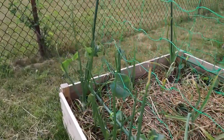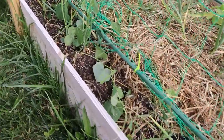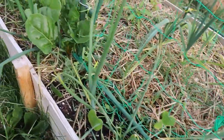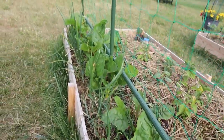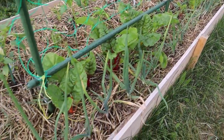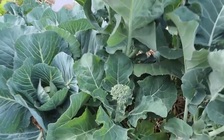I've been trying to keep up with watering them pretty frequently, which is what they like. And then cucamelons. This is my second planting of cucamelons because the first ones died. And then you can see that chard again. I picked some of that today for dinner. It was so good. And Swiss chard usually lasts the whole season for me, so that'll be a solid producer.